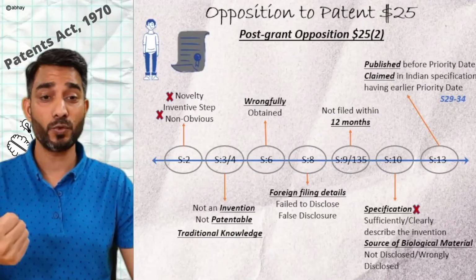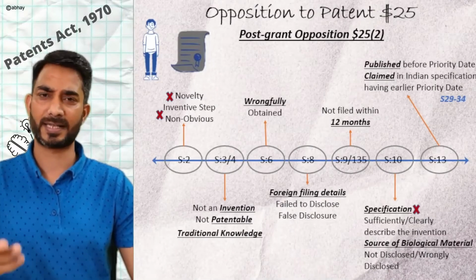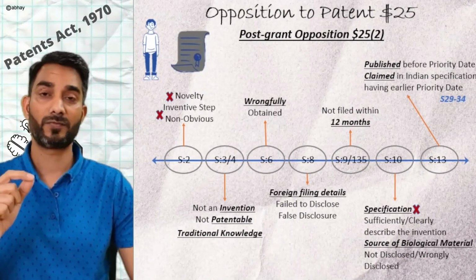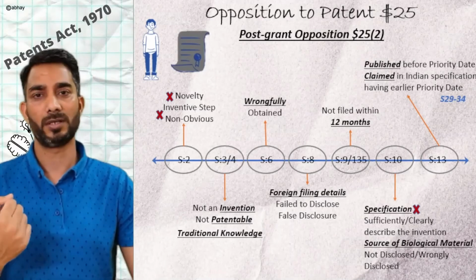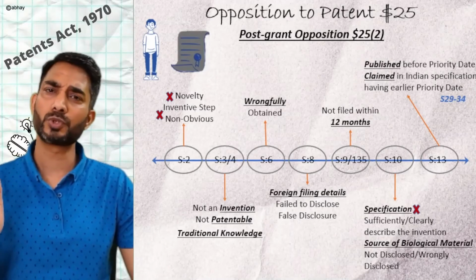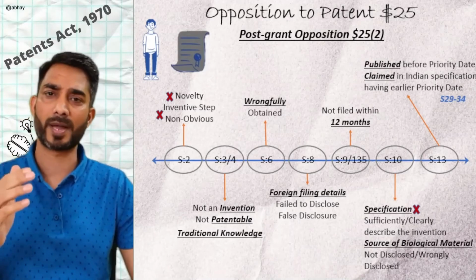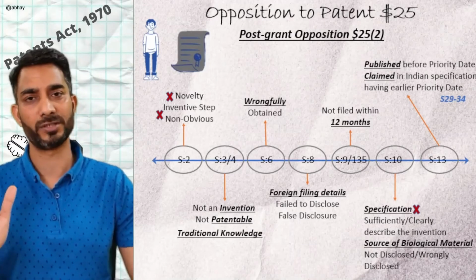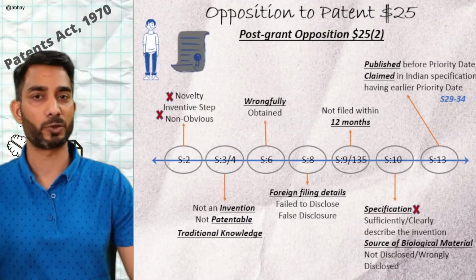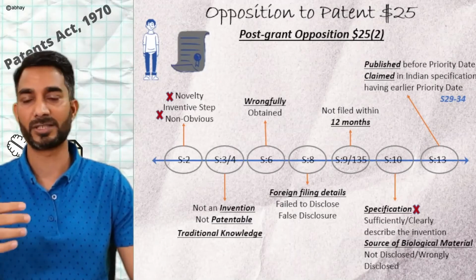So Section 2 and Section 13 define the technical and procedural requirements. If there are any discrepancies or shortcomings, we can use them as a ground to oppose the grant of the patent. So we can choose one or more of such grounds and provide necessary arguments and collect necessary documents to support our opposition.